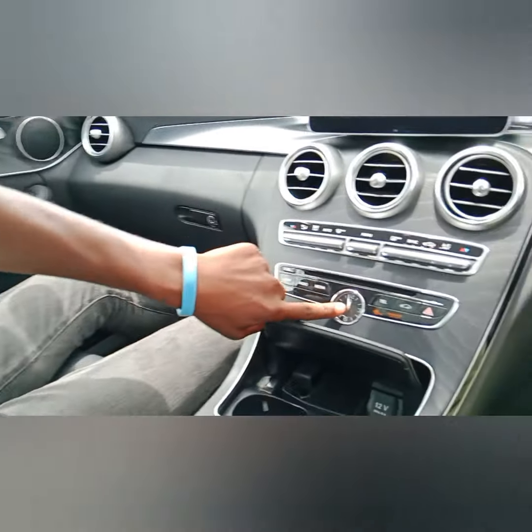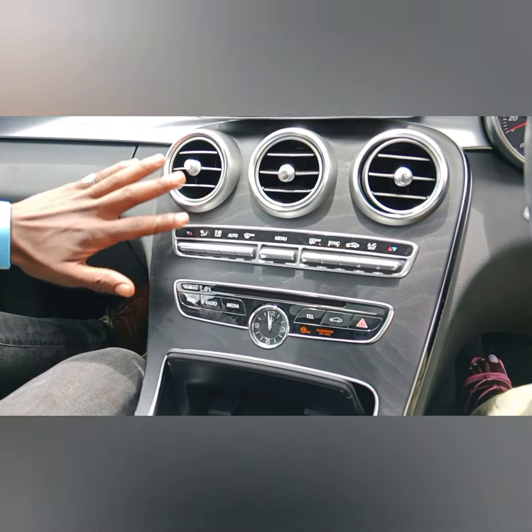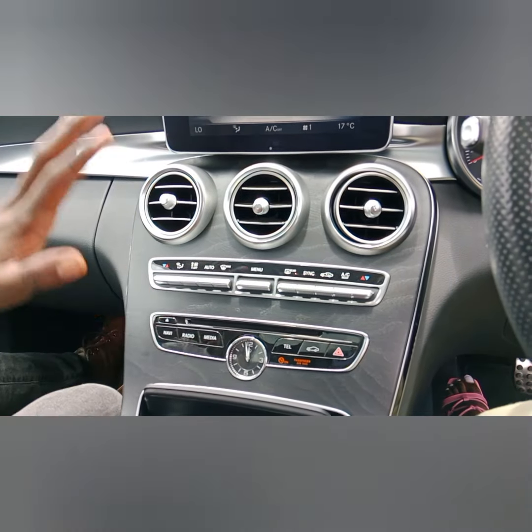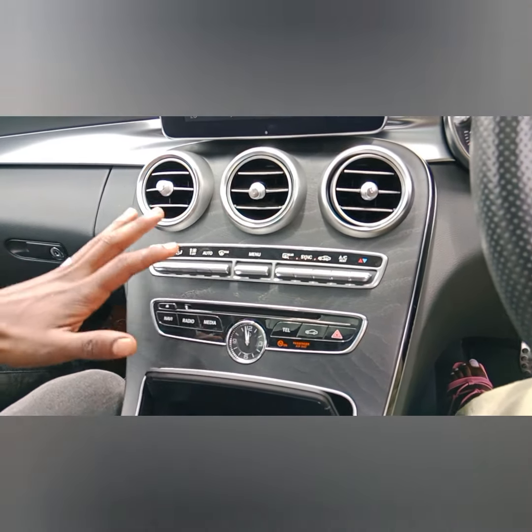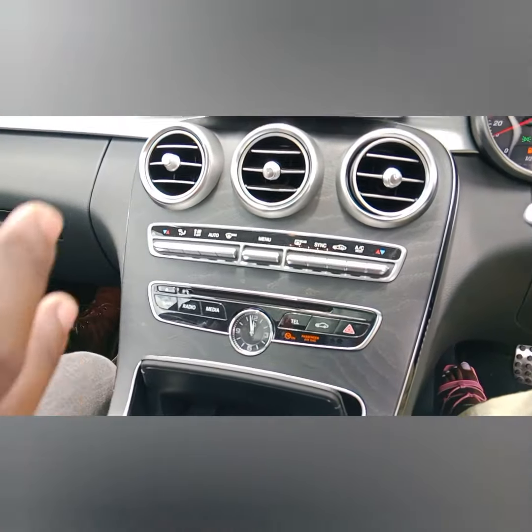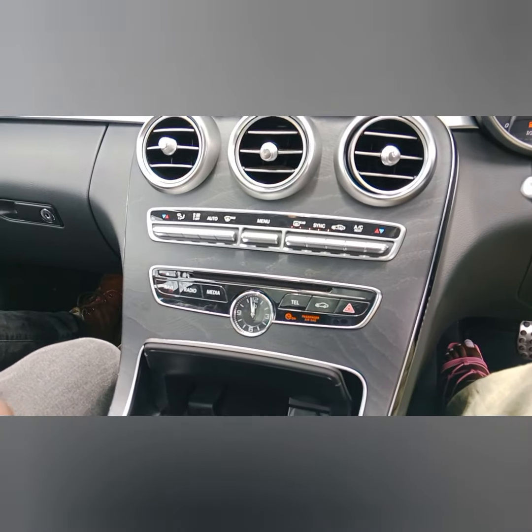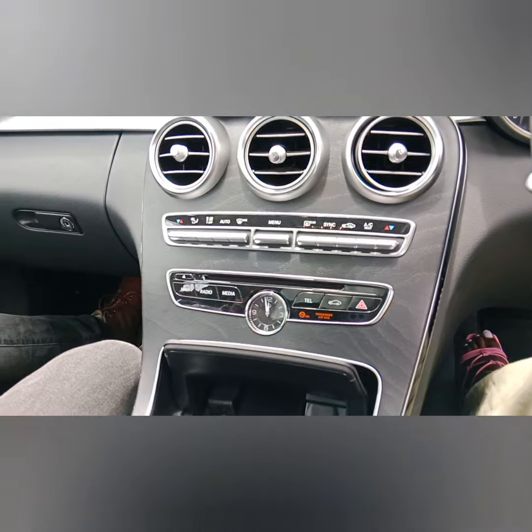Then here comes the automated climate control. You can set it. Then here comes auto. So you can set the AC as auto. It goes with the climate. So if you set auto and there's a lot of heat inside, it will regulate itself to normal, at least to get some cool breeze.